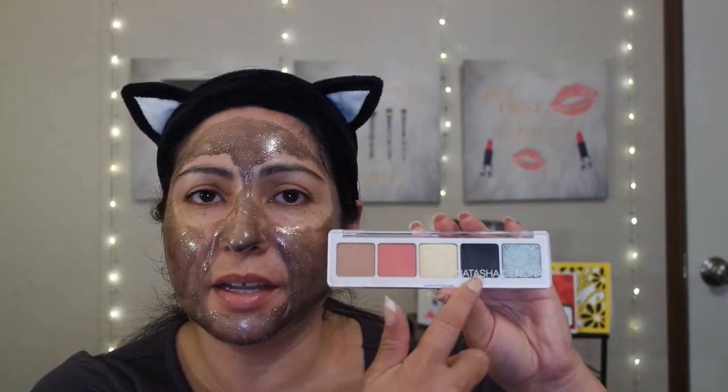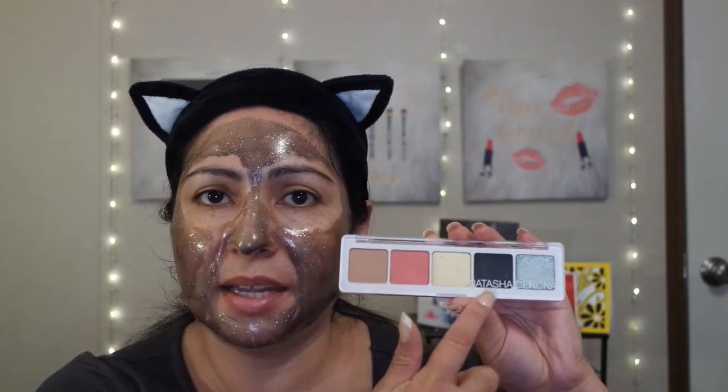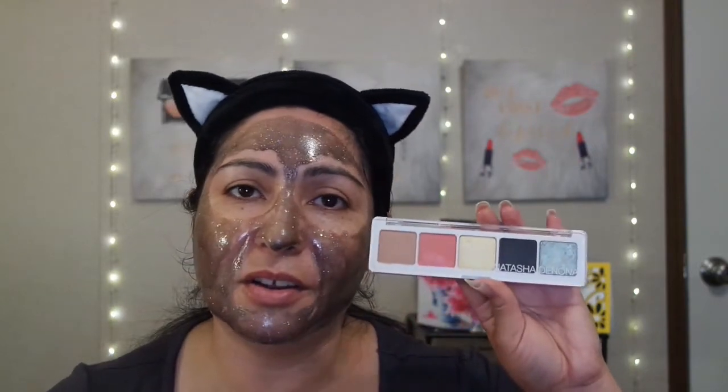This one was more of an adventurous type of palette, and it looked really nice. I thought this was a black shade, but actually it's a really nice navy blue shade. I really like the way these shimmers glided on like butter. And this is a satin matte, and it glided on like butter as well. And these matte shades, oh my goodness, they are very lovely.